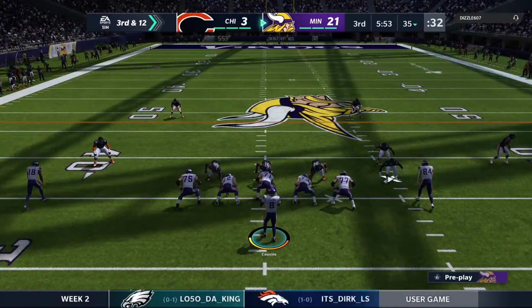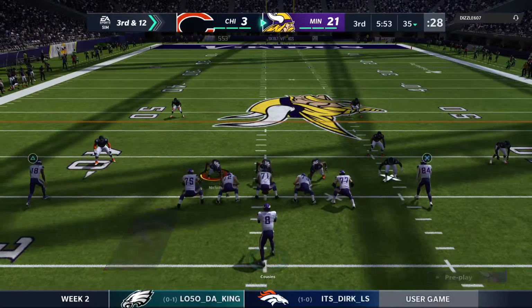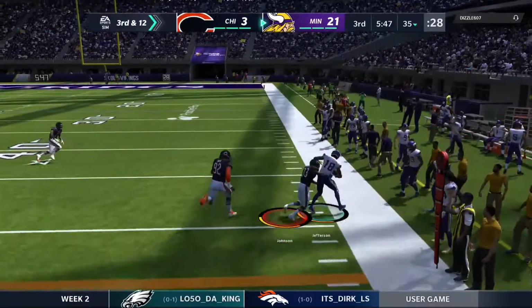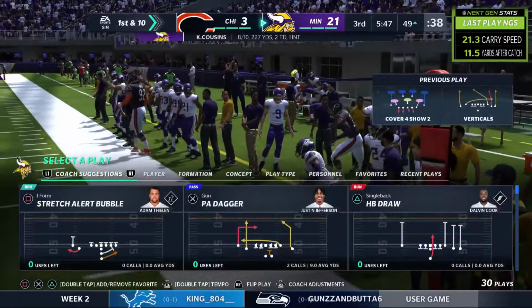An incomplete pass on that last play, and that means they'll need to come up with something here on third down. Working out of the gun, Cousins. Complete. Jefferson the target. And he'll take this to the other side of midfield before going out of bounds.